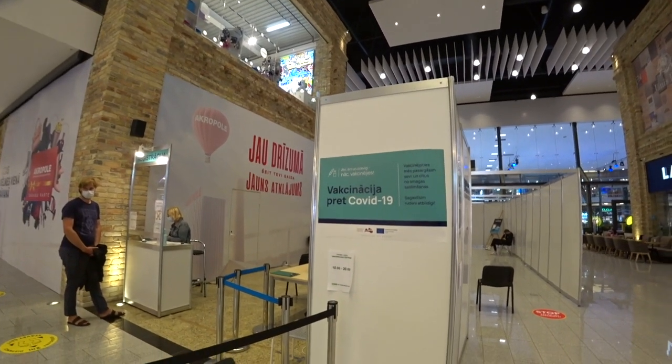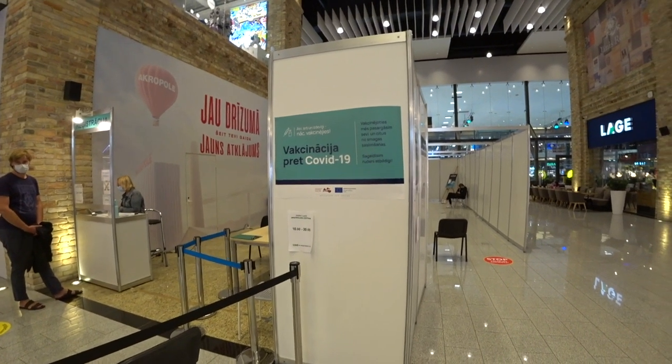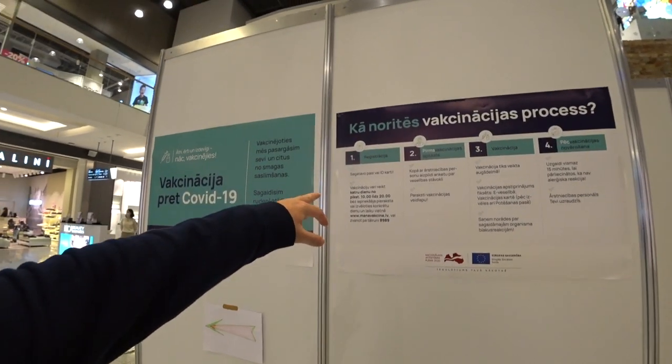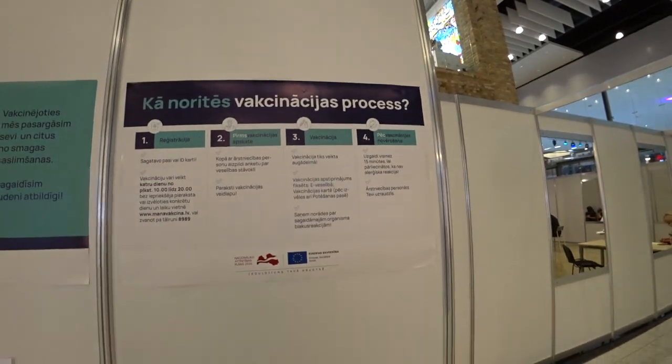Looks like you can get vaccinated here. I don't know if they're gonna vaccinate me. So you have to show your ID card and then you have to go through these steps.